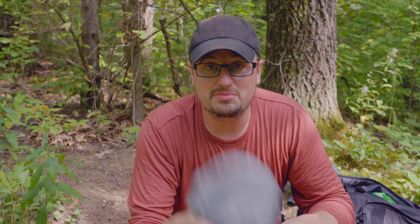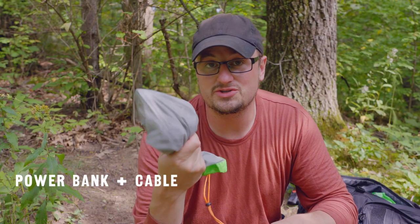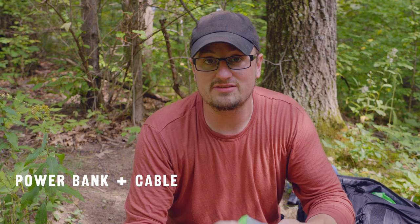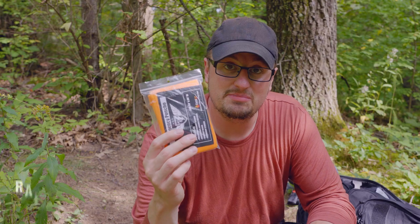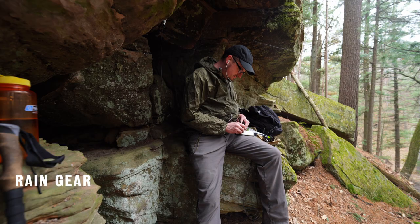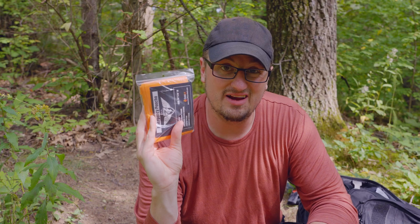This is my little technology bag. I always carry a power bank and a phone charger with me because I rely on GPS so much that I always want to have the ability to charge my phone in the field. So this weighs very, very little, but I always throw it in my bag. Depending on whether I think it's gonna rain or not, I will put an emergency poncho in or my full rain jacket. So I always have this in there, but sometimes I'll throw my rain jacket in as well if I know it's gonna be raining.